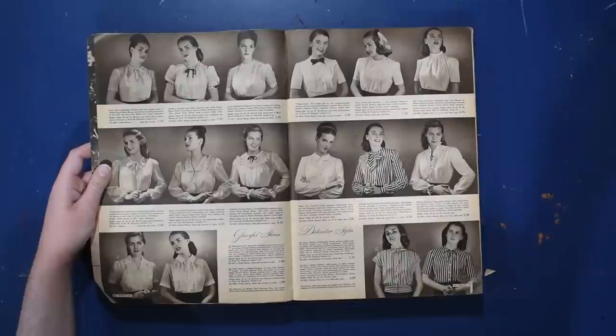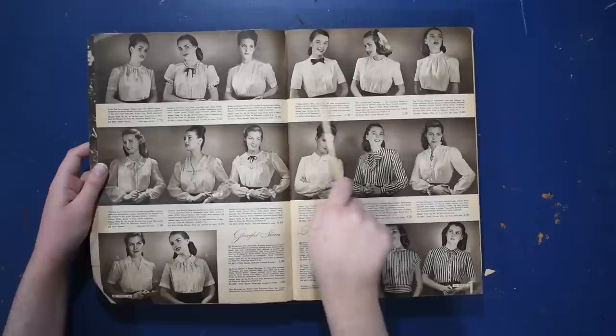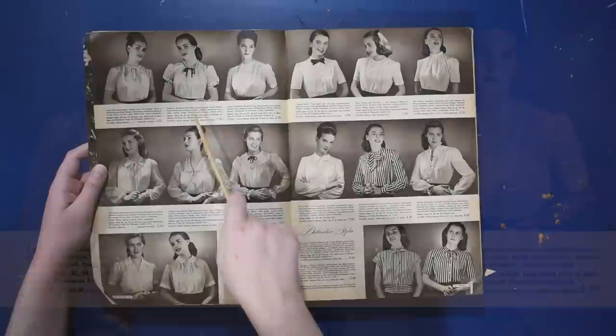We have graceful sheers and distinctive styles. I guess that means fun stripes, or like the ice cream gal serving you ice cream at Disneyland or something, which is what this looks like. But we have some very peasanty sort of styles here. Almost could veer into Edwardian territory with these gathered necklines and bows.